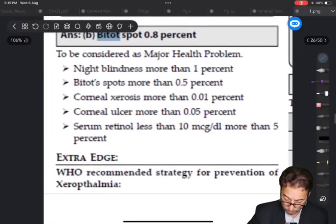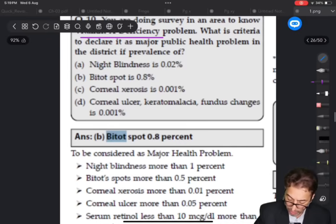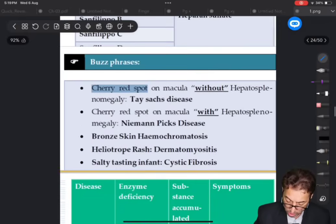Vitamin E deficiency. So coming back to the things. Bitot's spots, I have given a full description, vitamin A deficiency and even the SPM (social and preventive medicine) criteria for Bitot's spots for vitamin A deficiency. So I will not go. Now I was mentioning cherry red spots. I will come to that.